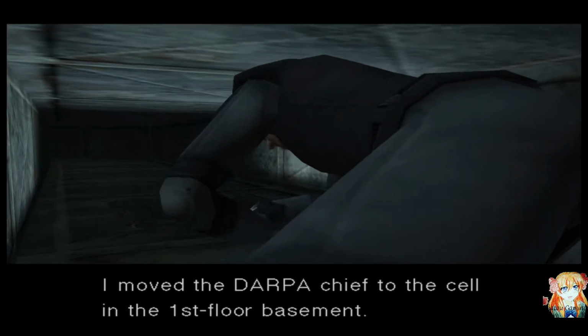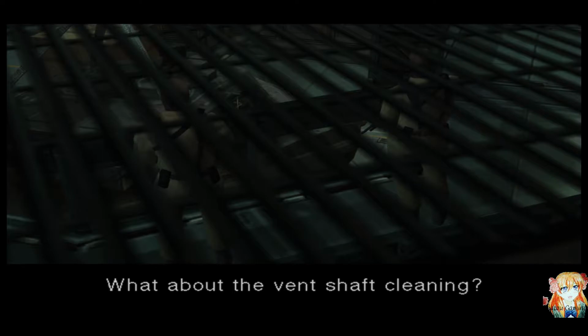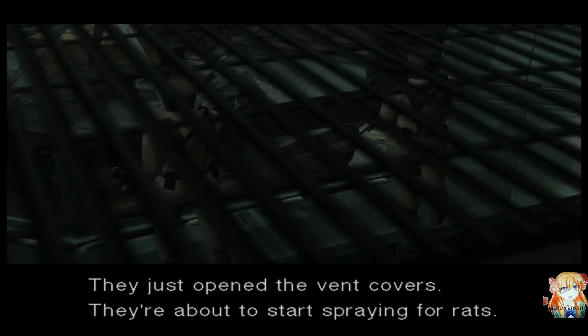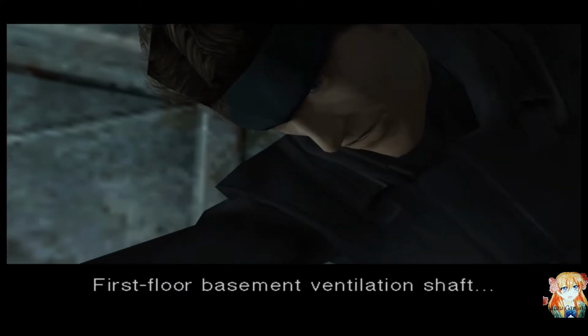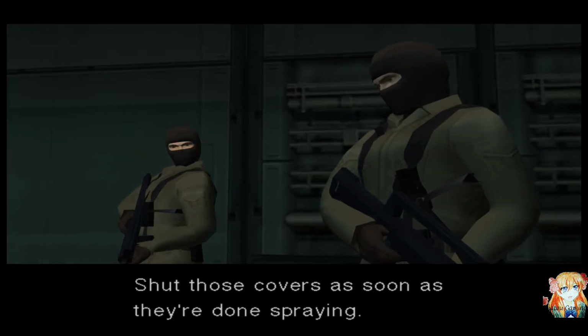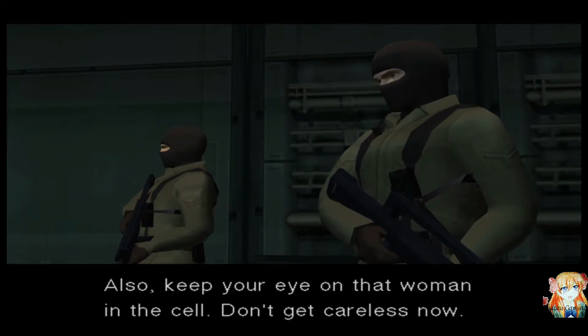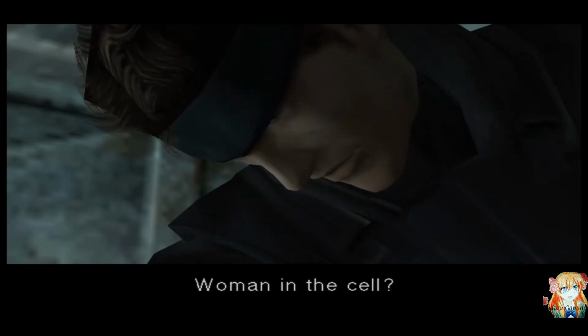I moved the Darpa chief to the cell in the first floor basement. What about the vent shaft cleaning? Oh, they just opened the vent covers. They're about to start spraying for rats. First floor basement ventilation shaft. Shut those covers as soon as they're done spraying. Also, keep your eye on that woman in the cell. Don't get careless now. Woman in the cell?